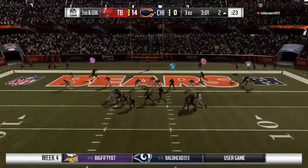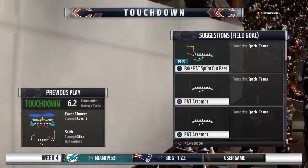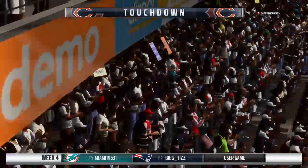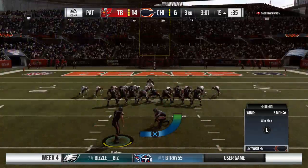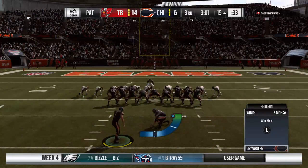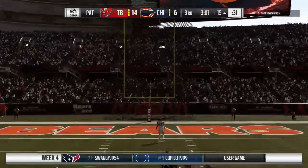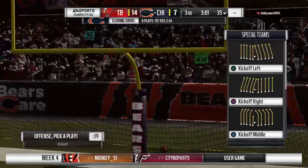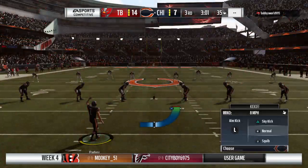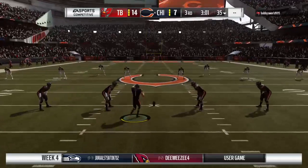On 3rd and goal, Trubisky. And he will score. Touchdown, Chicago. Mitchell Trubisky, his 6th touchdown of the season. And the Bears draw a bit closer. Parkey with the extra point. And that'll make our score 14-7. Here's Parkey now, set to kick it away.